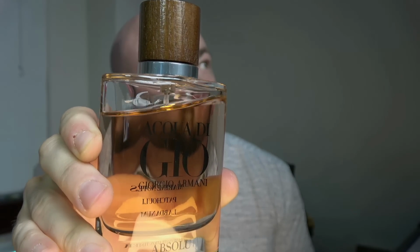This one is the bottle with the biggest dent in the line. It's the one I go back to. So what's so special about this one that makes me reach for it more than the others?